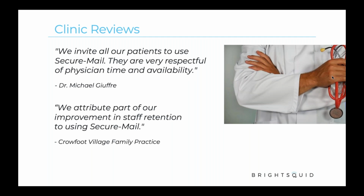Again, this is more of the feedback that we've had, in this case from doctors. The first one there is from Dr. Michael Giuffre, who's a cardiologist in Calgary, a pediatric cardiologist, to be clear. "We invite all of our patients to use Secure Mail, and they're very respectful of physician time and availability." This is such an important point that I really can't stress enough.